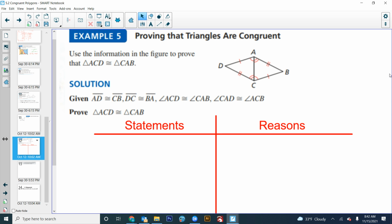SSS, SAS, ASA, AAS, and HL. You don't even know what those mean yet. We're going to find out today. The first one. Are you ready? We're going to learn the first one today. So good news. Those are all what I call stop signs. If you can get to one of those 5 shortcuts, you have proven that 2 triangles are exactly the same.